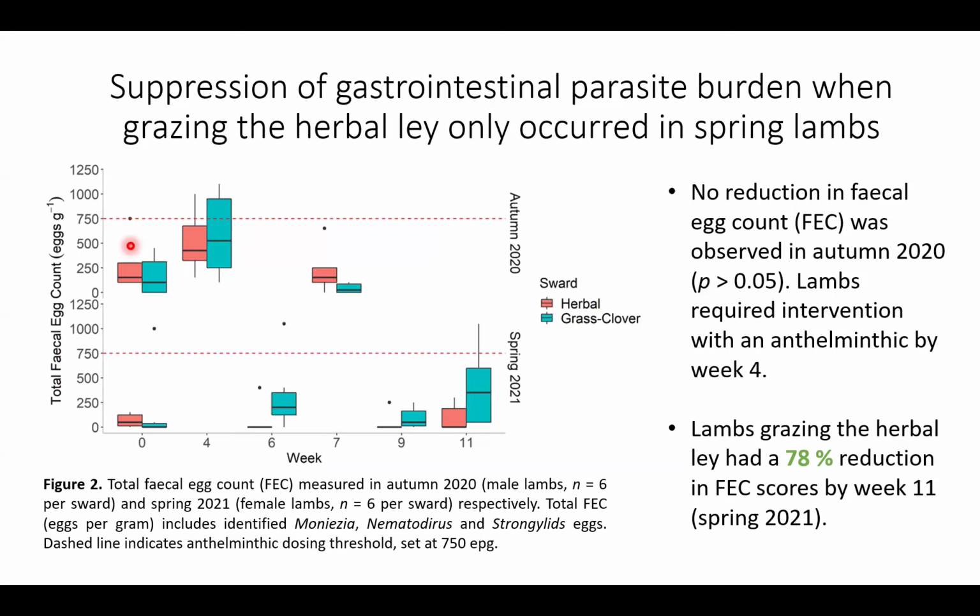And it turns out in autumn, you can't manage them just using the swards by themselves, probably because the plant secondary metabolite content of the swards in autumn was declining. We would love to have measured that, but unfortunately we ran out of budget and time. But in spring, as you can see, you get this suppression of the parasite burden, measured through fecal egg counts.